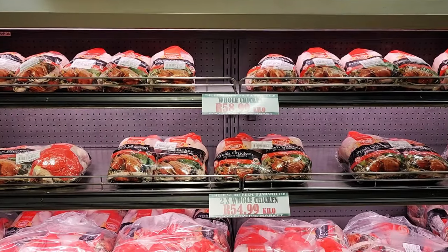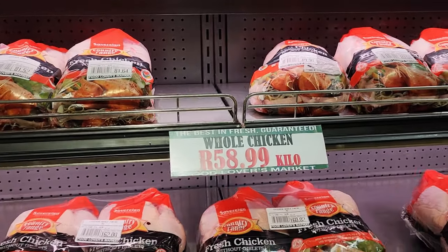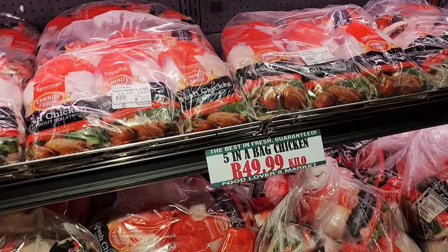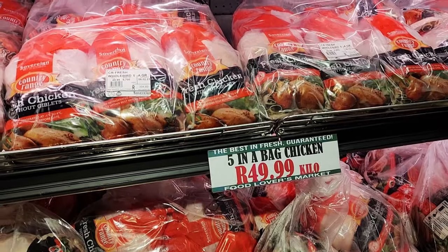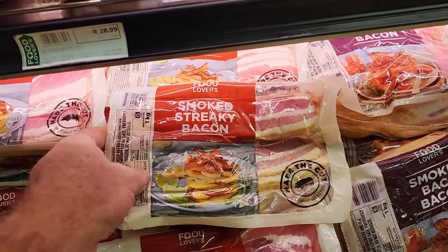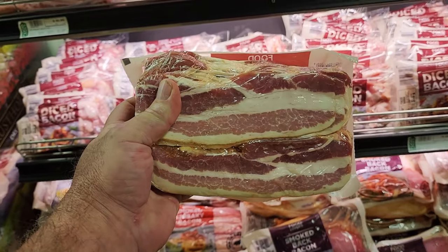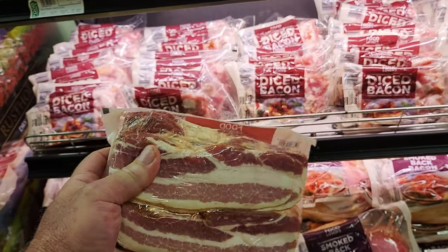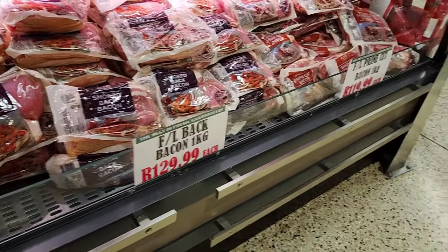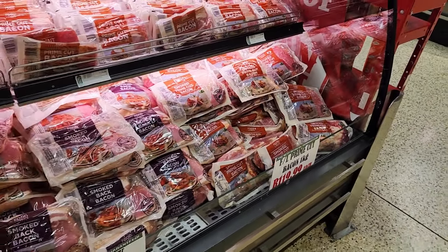Right, now it depends on where you are in the world, but this is something we haven't experienced for a while. If you buy a single whole chicken, it's 59 rand a kilo. If you buy two, it's cheaper per kilo. If you buy five, it's even cheaper per kilo. The price comes down the more you buy. I've just hit pay dirt. This is Food Lovers, right? Food Lovers streaky bacon. Look at this. Oh wow. It's smoked, it looks so good. Yeah. This is their home brand. And 160 a kg. I mean, they also have the other flavors, but that one looks the best. And the prime cut only at 120. And they're a kg, remember, it's a kg.